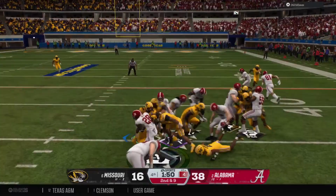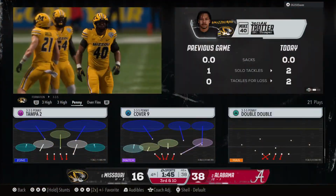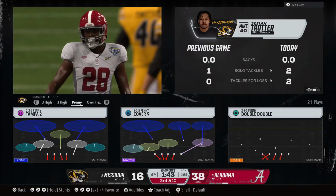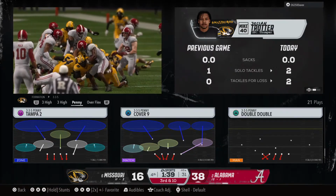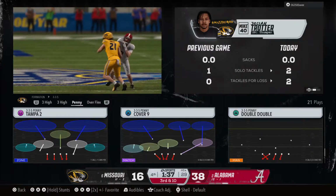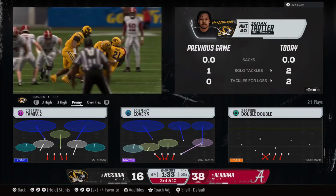Takes the handoff. Tough running to avoid a loss, but just barely gets back to the line of scrimmage. Now, the defensive coordinator must be thinking, it's about time. This running back has just destroyed this defense, and this time they're able to get into that backfield and come up with a nice play.